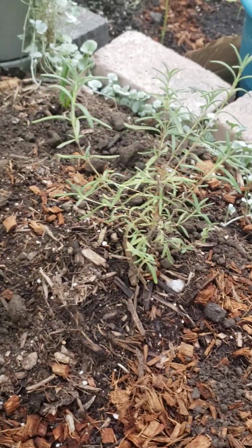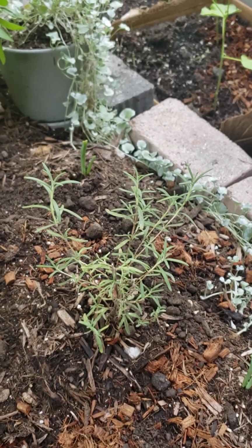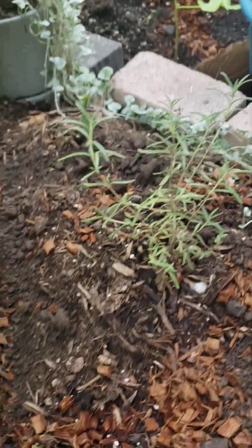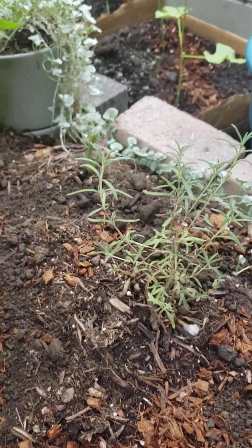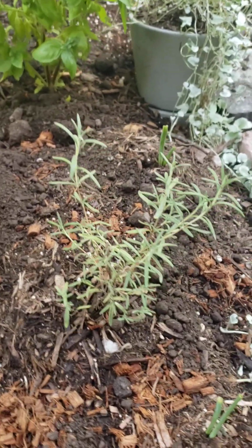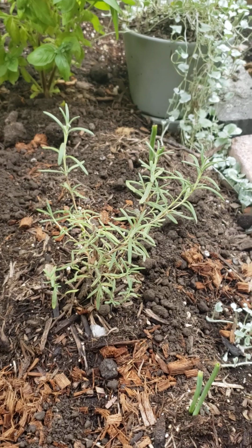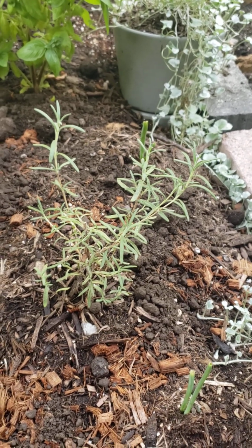So again, with the overwatering here and the not enough sunlight, we have the rosemary. Now this is either a Big Box or a Burpee, and I want you guys to compare this poor little guy that's getting not enough sun and possibly a little bit too much water with the other rosemary that you're about to see.